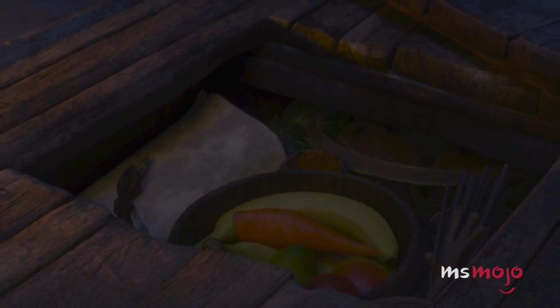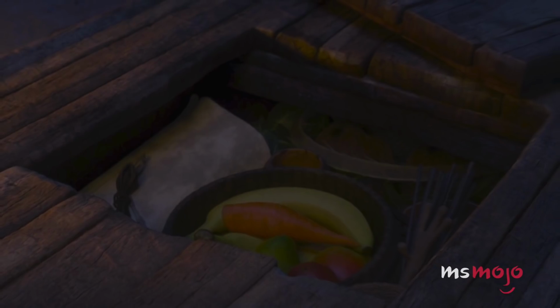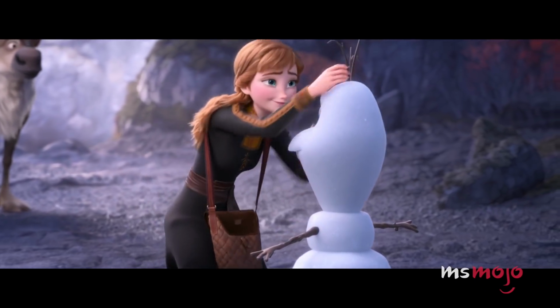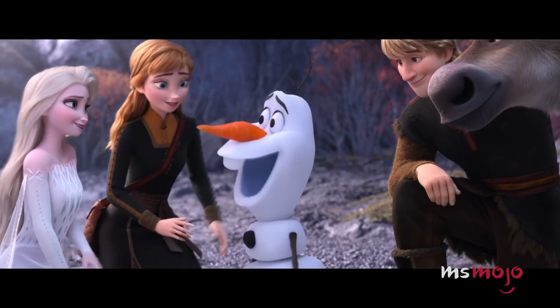Beside his stick arms, Olaf's carrot nose is in a basket with other fruits and veggies. Does this mean that Olaf melted? If so, remember, water has memory.